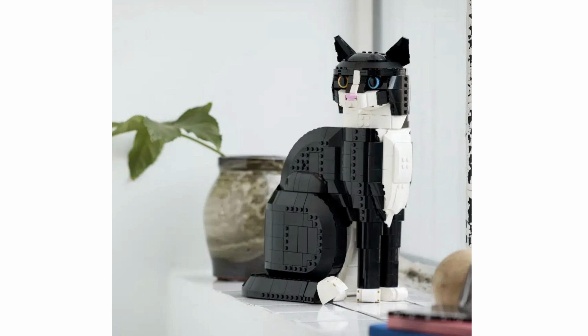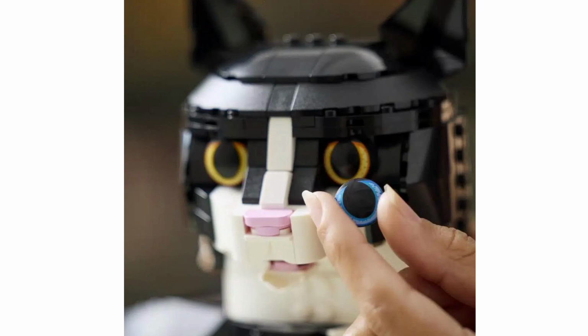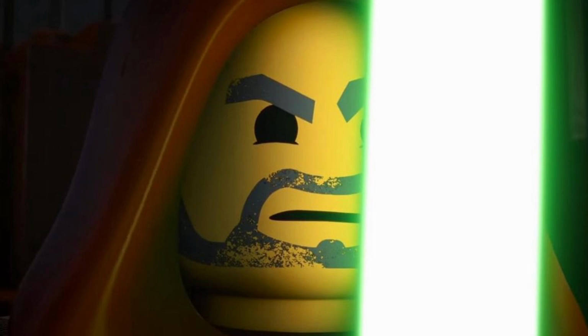But one cool feature is that you can actually switch the eyes out. So you do have some yellowish eyes and then some blue eyes. You can actually swap them out, so you can have both of them, or you can have just 2 yellow eyes, or you can swap them out for both of them being 2 blue eyes. There is a little bit of articulation with this as well. The neck can rotate. I believe the ears have a little bit of articulation as well.